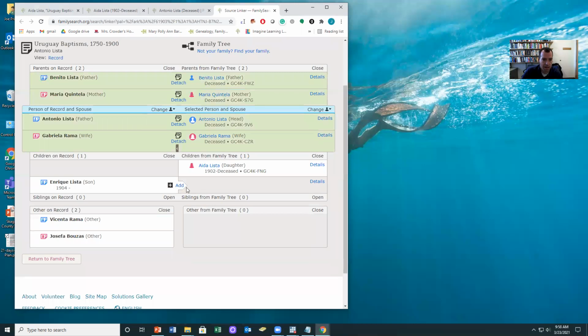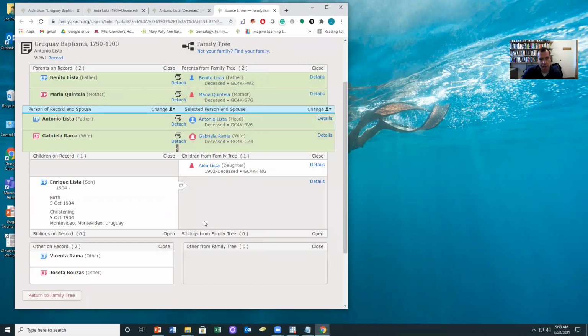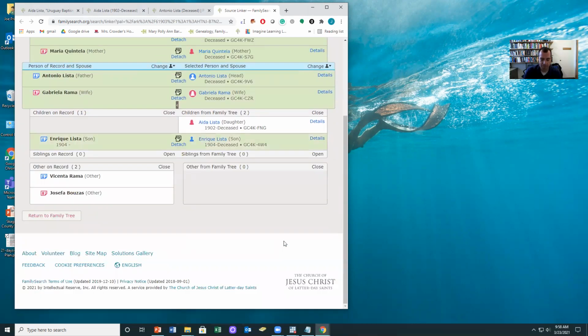And then now we just put Enrique with his sister. By doing this, we're going to be able to use the 4 or 5 baptismal records for this family to basically pull all the kids back together, pull the family back into one place. Even though it feels like we're adding a couple extra duplicates in the beginning, in the end, there's only going to be one Antonio Lista on the tree, and he'll be there with all of his kids.